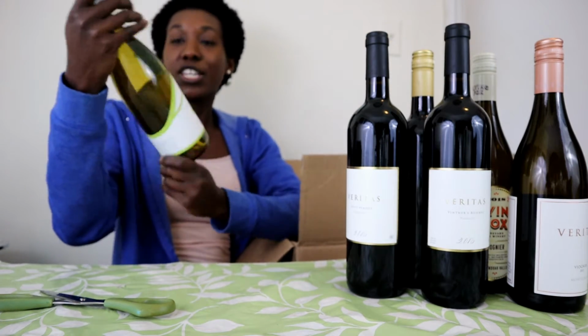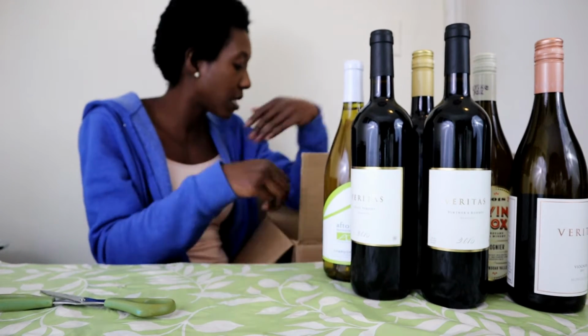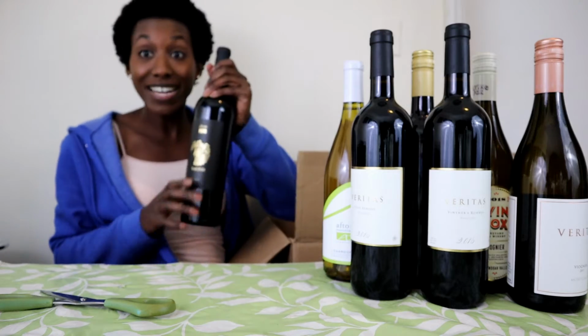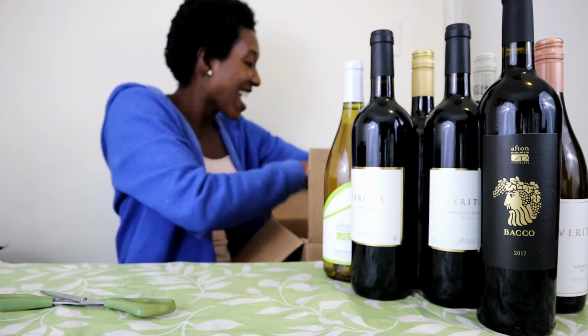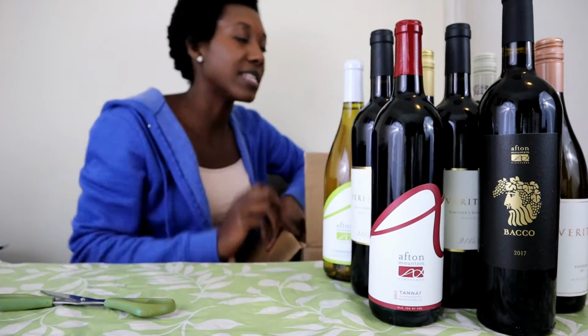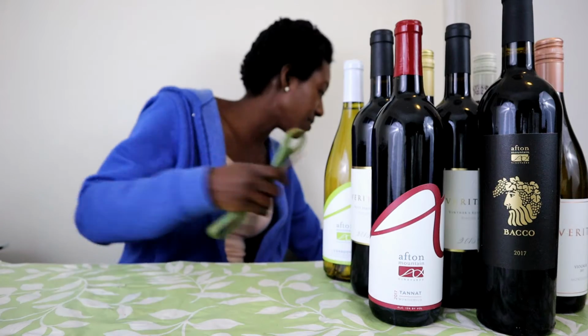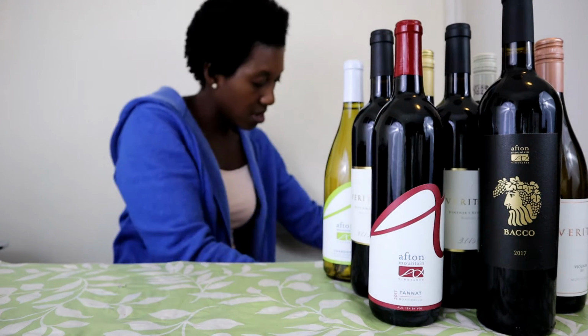We've got Chardonnay. I hate Chardonnay, but sometimes you need a good Chardonnay. It goes with whatever you're drinking. Ooh, Bacco. Bacco's pretty tasty. You see him? Can you see him? And, oh, Tannat. Oh, that's gonna be good. I might open that tonight, honestly. William made us some yummy chili, so I might drink that Tannat with it.